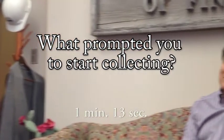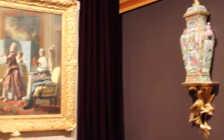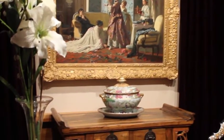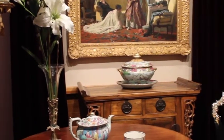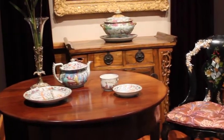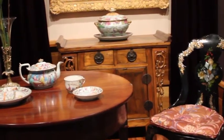Well, I have been interested in furniture, English furniture particularly. And furniture of the 18th century, there was a great interest in chinoiserie, the East, our idea of what the Orient was like, which of course is now a politically incorrect term, but our concept of what the exotic East was like. And so there are many fanciful versions of that.